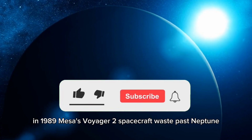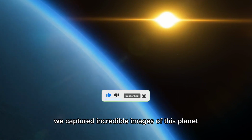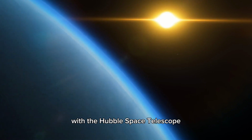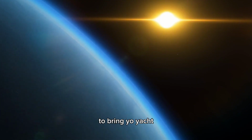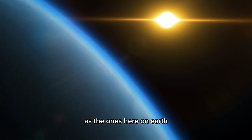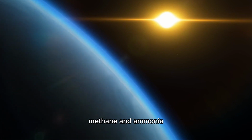In 1989, NASA's Voyager 2 spacecraft whizzed past Neptune. 5 years later, we captured incredible images of this planet, 4.3 billion kilometers away from Earth, with the Hubble Space Telescope. Although it might look like a fun place to bring your yacht, Neptune's oceans aren't quite the same as the ones here on Earth. About 80% of the planet is made up of an icy substance consisting of water, methane, and ammonia.